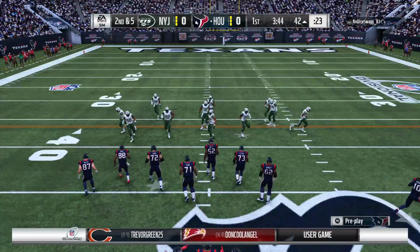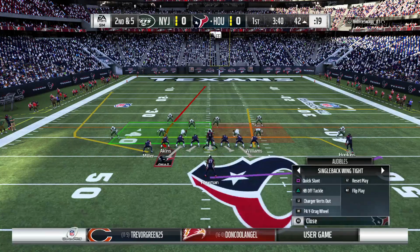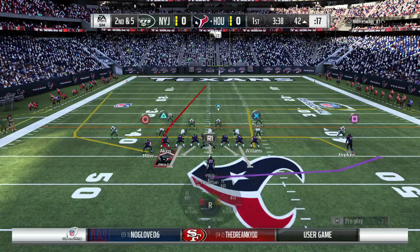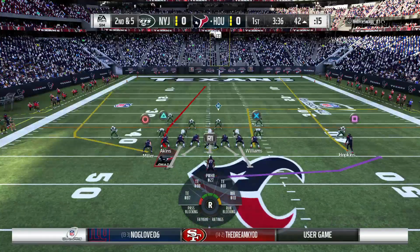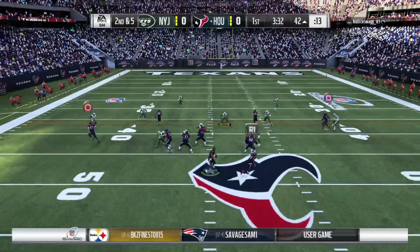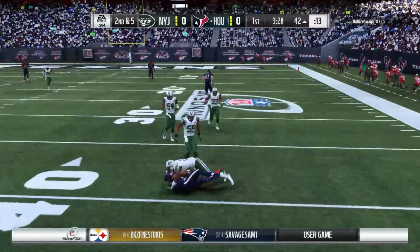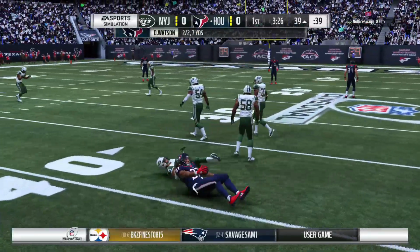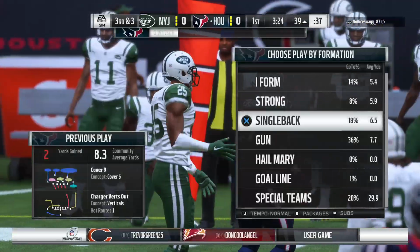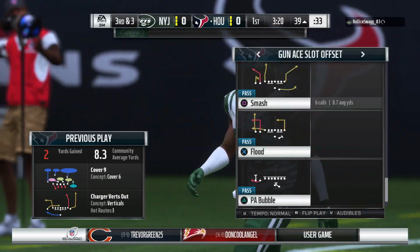2nd and 5 after the 5-yard completion on first down. Now Watson, he's going to flip one out here to his running back. And he'll get it inside the 40 to the 39. They'll get a couple yards on that one, and they're going to face a third down.